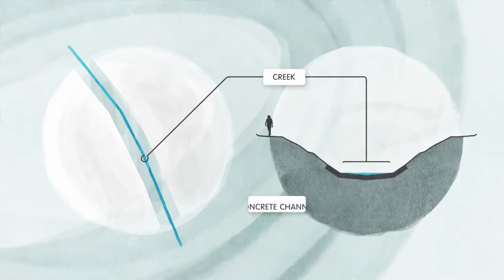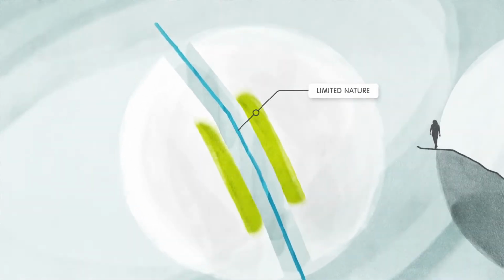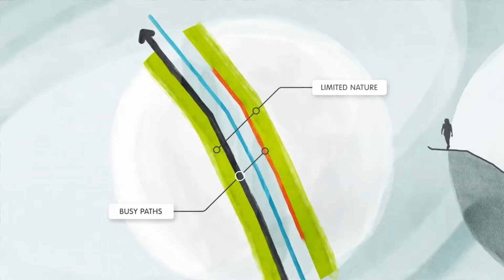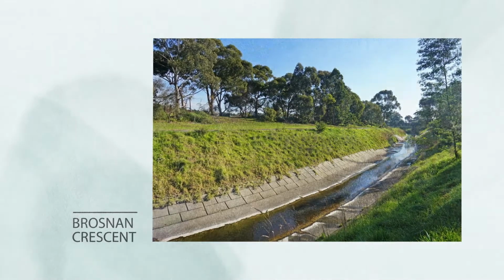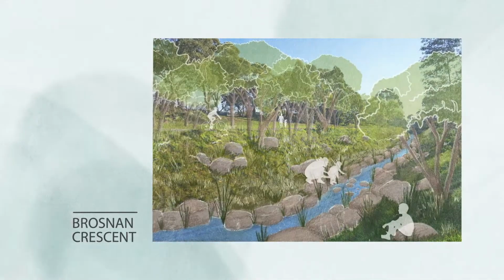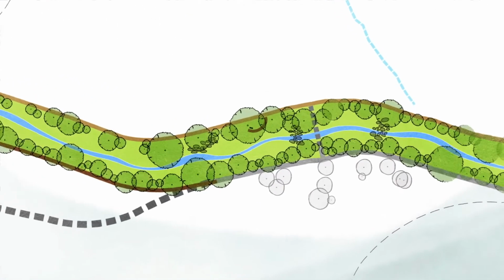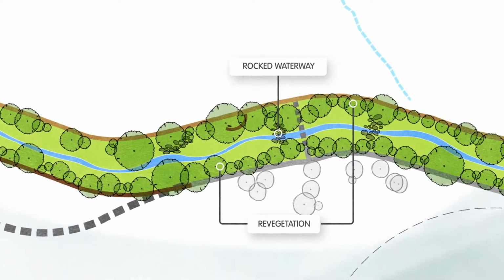Currently, the project site is a creek contained within a concrete channel. The channel has limited natural assets remaining and is flanked by paths that are busy with bike commuters and local pedestrians. Your community asked for a return to a more natural, living waterway. A natural rocked waterway and revegetation works within the channel will be the main focus of the project, providing a better experience for the community visiting the creek.